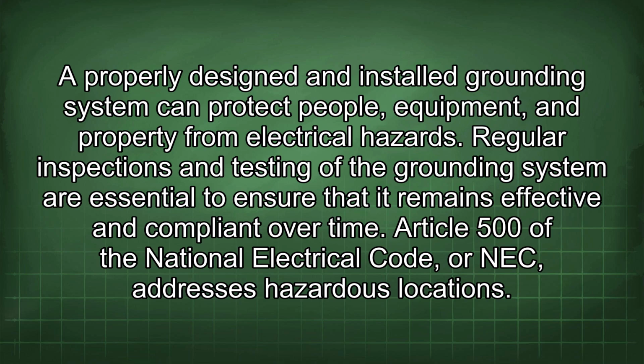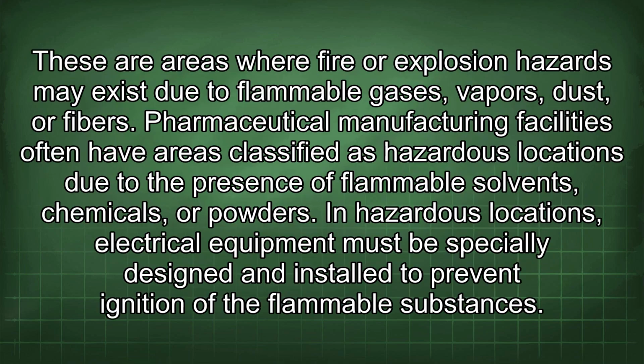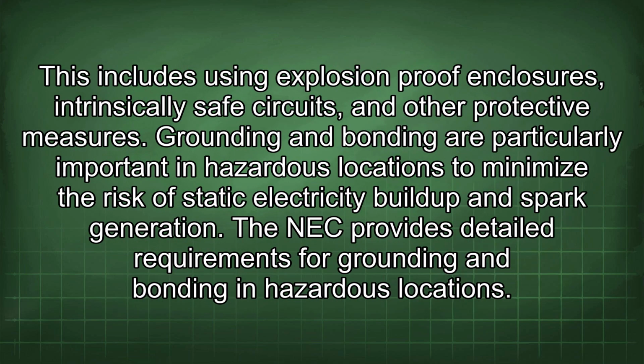Article 500 of the National Electrical Code, or NEC, addresses hazardous locations. These are areas where fire or explosion hazards may exist due to flammable gases, vapors, dust, or fibers. Pharmaceutical manufacturing facilities often have areas classified as hazardous locations due to the presence of flammable solvents, chemicals, or powders. In hazardous locations, electrical equipment must be specially designed and installed to prevent ignition of the flammable substances. This includes using explosion-proof enclosures, intrinsically safe circuits, and other protective measures.